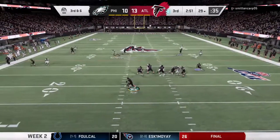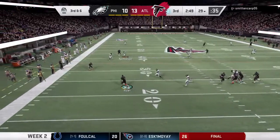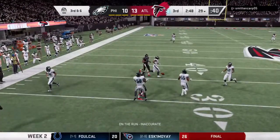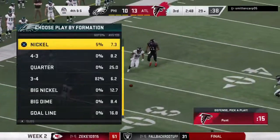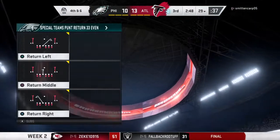To throw on 3rd down. Ryan being chased out left. And this is going to be incomplete. They don't get the hookup there, but you really have to marvel at how precise he's been throwing the football these last couple weeks.